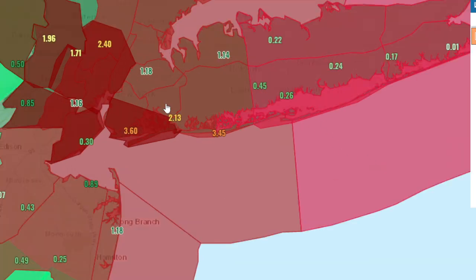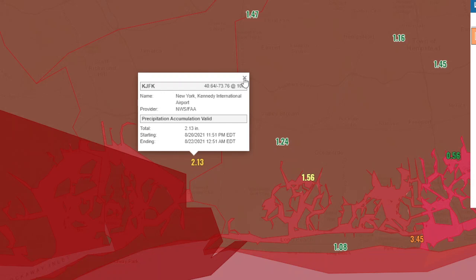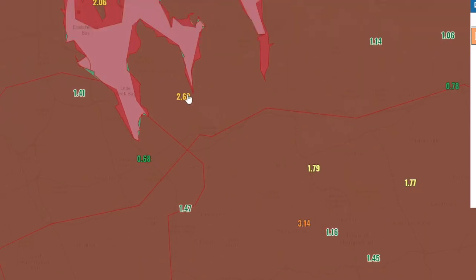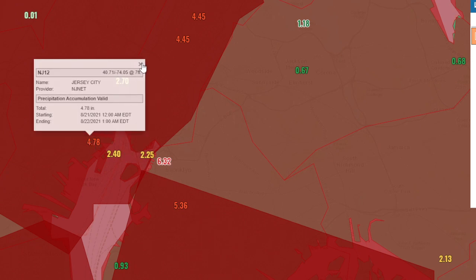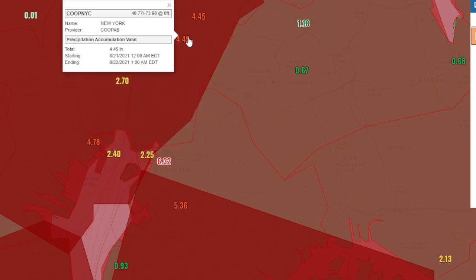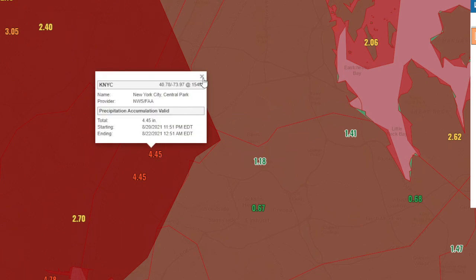And yeah, look at some of these numbers. So here you go. JFK Airport now 2.13 inches. 3.14 inches being reported in Hempstead. Still haven't heard much about what happened with the water rescues in Garden City. 2.62 inches in Great Neck. But then the city also, not sure if these numbers are correct, Jersey City saying 4.78. We have a 6.32 report in Brooklyn. 4.45 at this station in Central Park. Central Park has 4.45 inches.